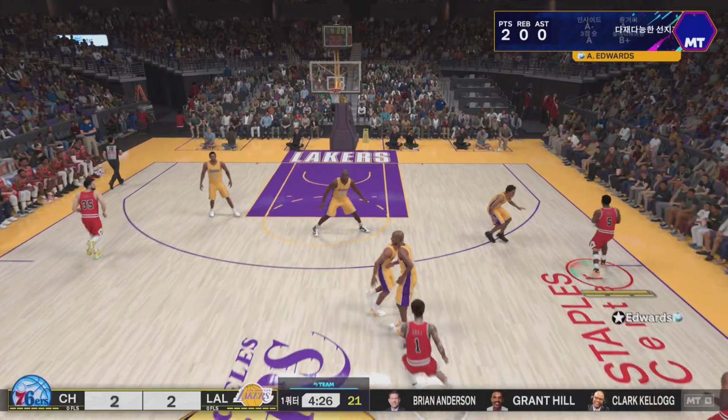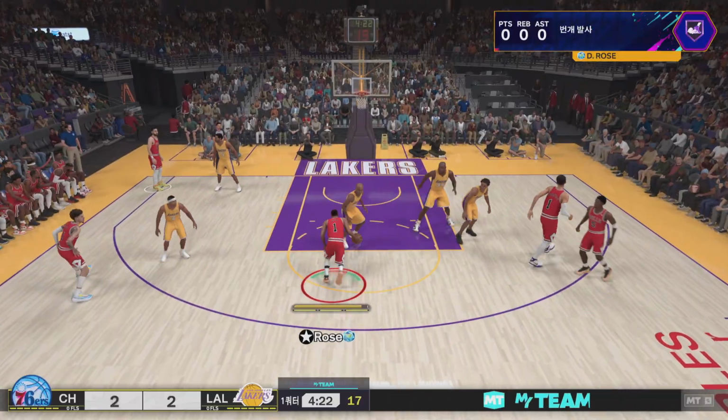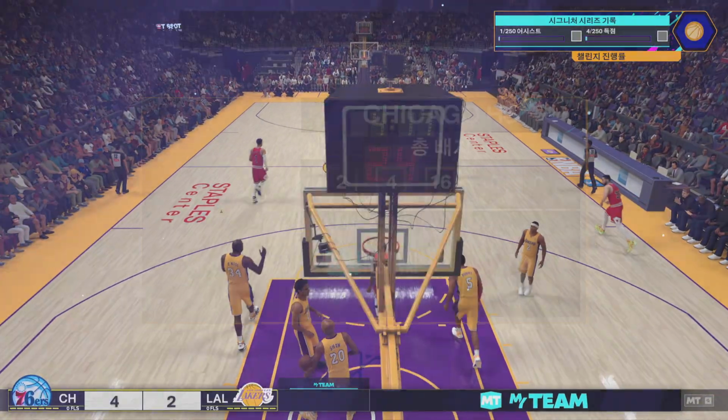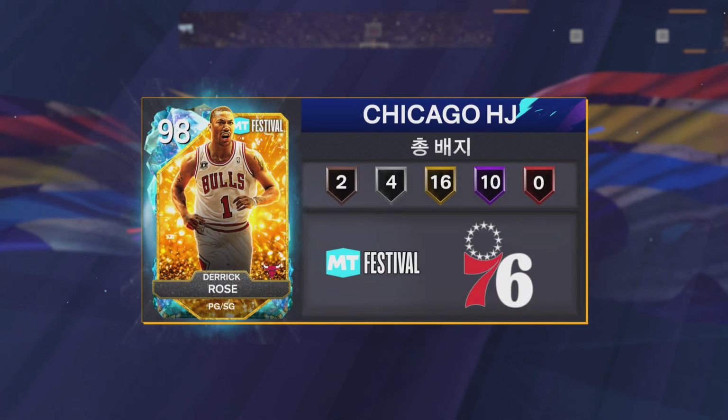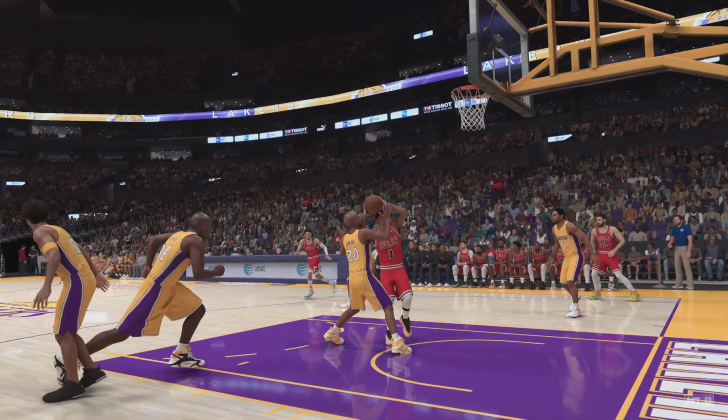Well, this early, they should be showing a lot more energy on defense. It's not there. Now here's Rose. Lays it up and banks it in. You didn't think Rose would back down from some contact now, did you guys? Playing with a high level of intensity.